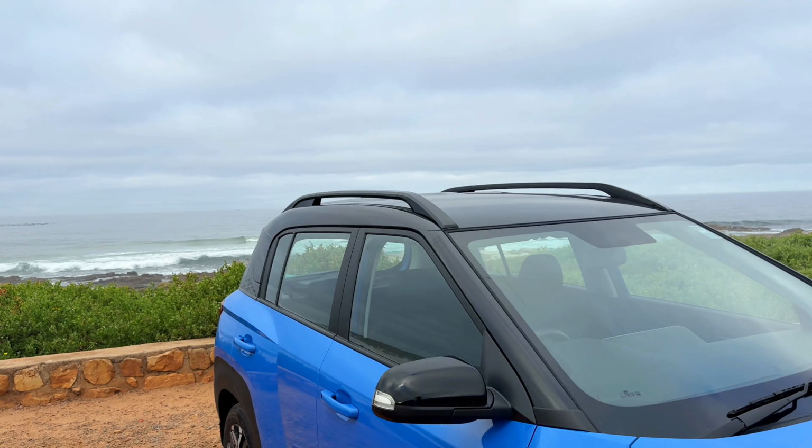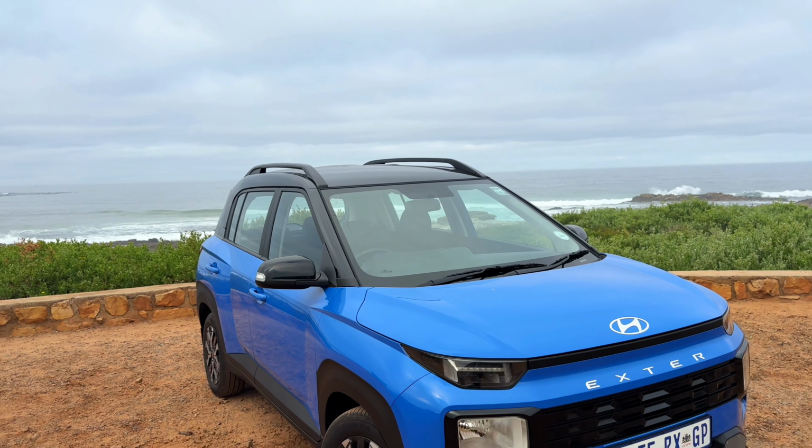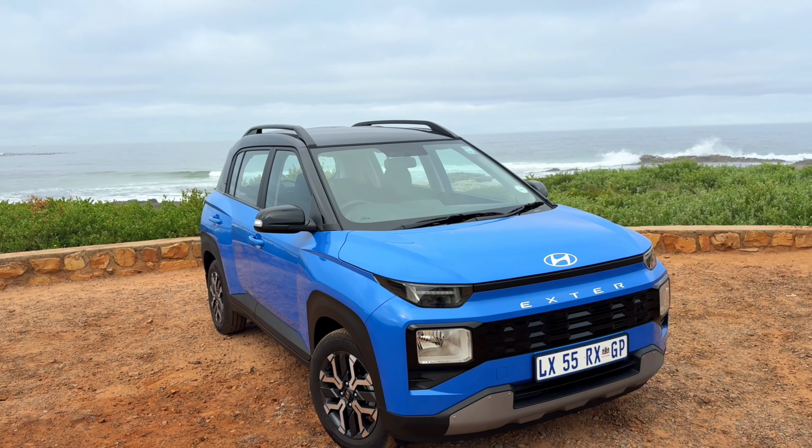I just love how this car is so simple, man. Driving it in the city, fast and free, you can just bam, bam, bam. You're in and out wherever you want to be.